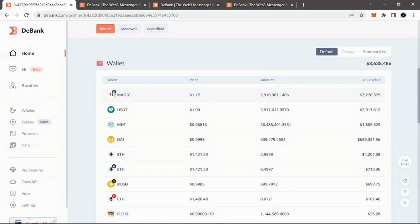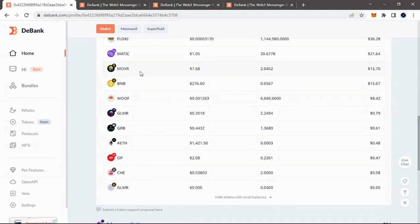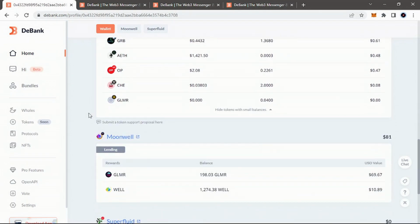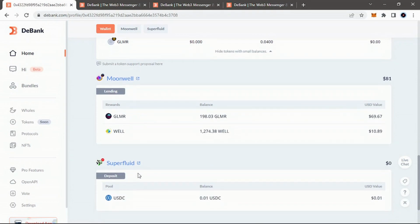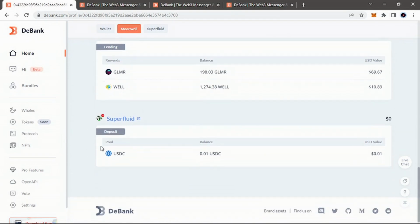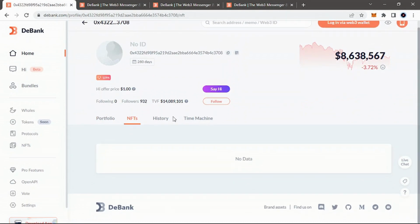Right now, looking at this wallet, you can see that he or she or they own quite a bit of Magic, about 3.2 million worth of Magic, and USDT. If you look at the smaller things in the wallet, they hold $21 of Matic, some Movr, Moonriver, some OP, some GLMR or Moonbeam. And if we look here, it shows if they have money in any kind of staking protocol or locked up on any kind of protocol like that. So Moonwell, Superfluid. It looks like they have money on these ones, as well as NFTs. It'll also track your NFTs. This guy just doesn't have any.